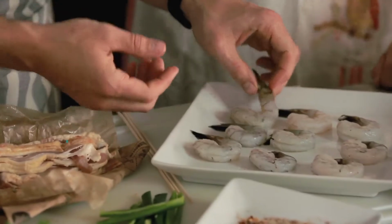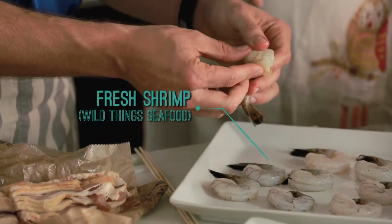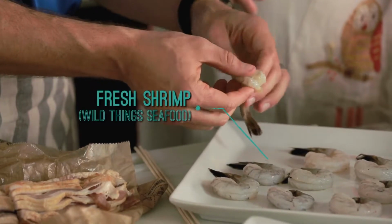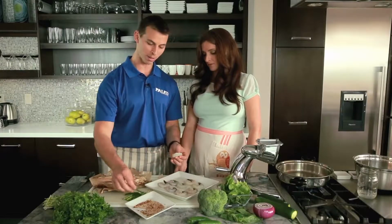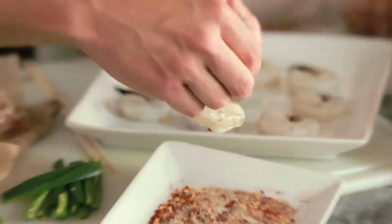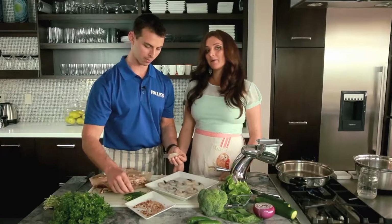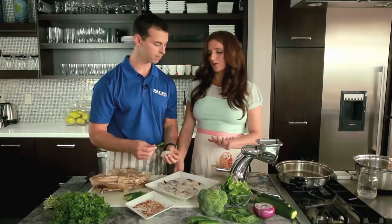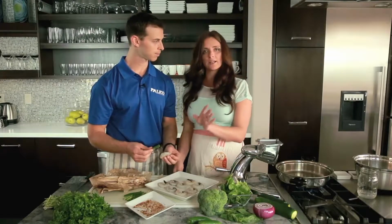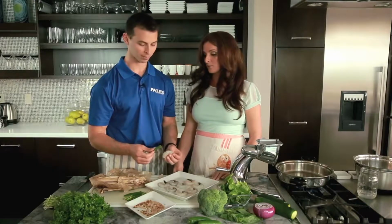These are already peeled, deveined, and slightly butterflied, so there's just a slit down the center. Super easy. Take your shrimp. We're gonna dust it with just a little of this spice mixture, and all of the garlic and onion. All of the recipes are at paleokitchen.tv, so you don't have to worry about measurements or what exactly is in that. We're going to break it down for you when you go to the website to get those recipes.